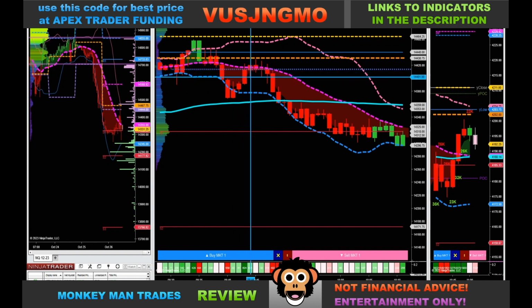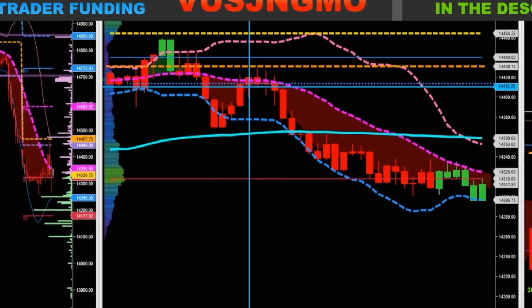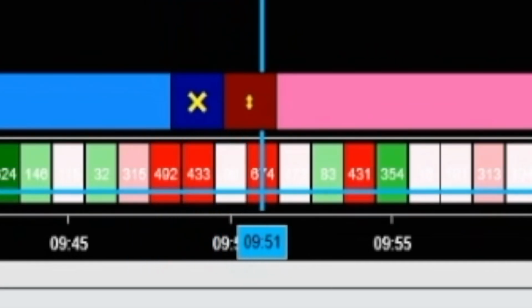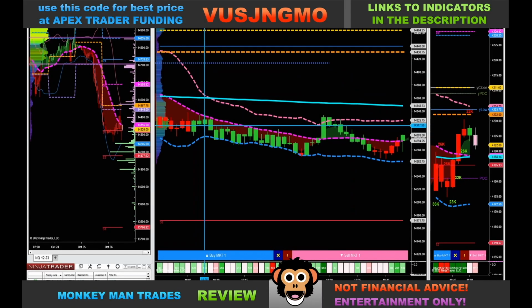We got all the way back up to the 20 SMA, the center of the Bollinger Bands. We had a big hold up there, bunch of wicky candles. Then it resumed its downtrend. And at this point, we're starting to get a lot of delta coming in on these 1-minute candles, and it just keeps drifting lower. Started getting some green candles. Price was just chopping around.